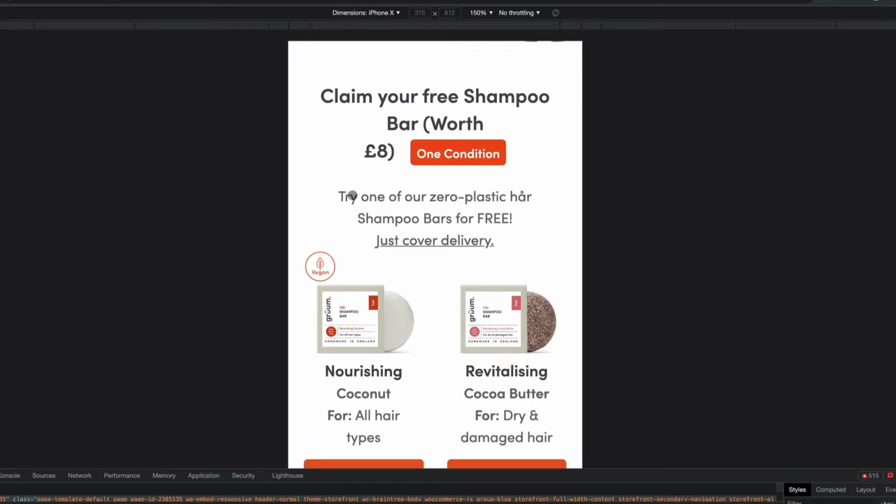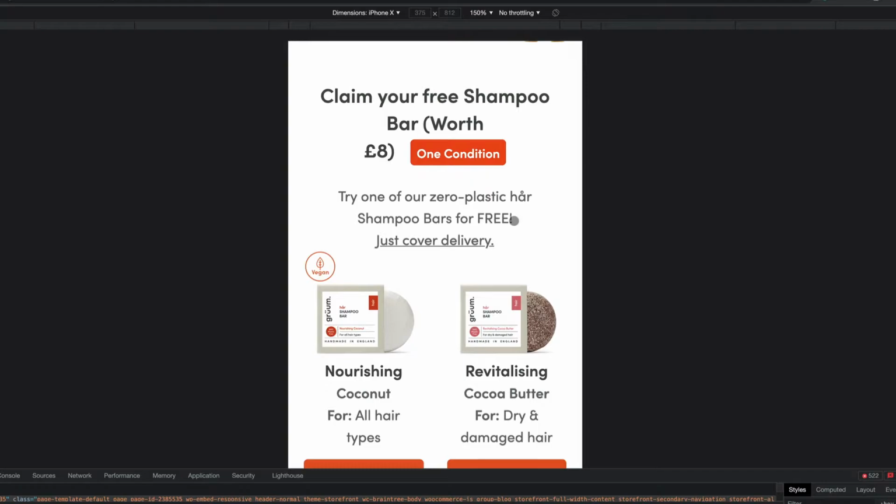So I'm not going to, again, like I said, go through all of this, but the key thing about this annotation approach is that we read every line and we say, hey, could there be a scenario where this was not sufficient? So for example, it says try one of our zero plastic shampoo bars for free, but then we were going to ask them to pay for shipping. That's because we couldn't also give free shipping.